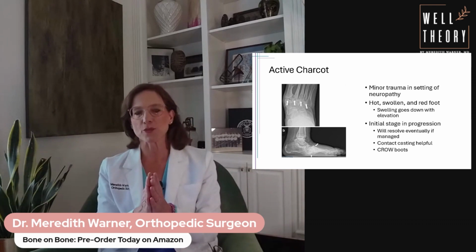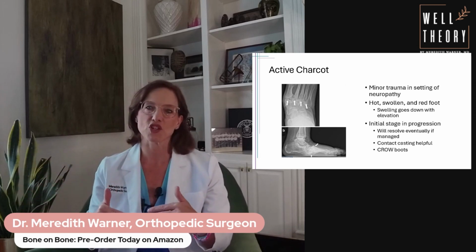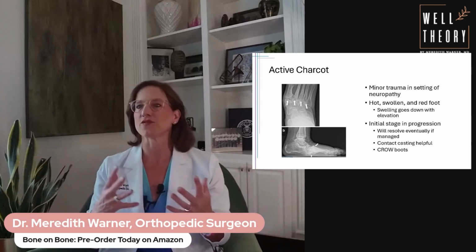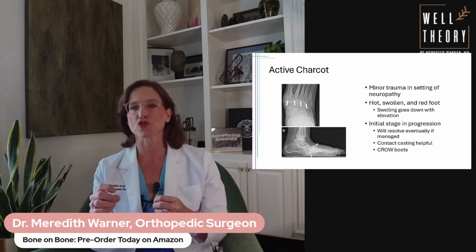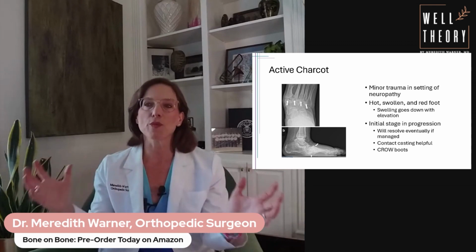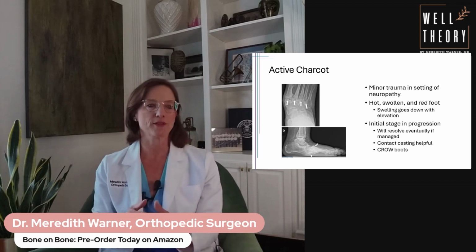If you catch it in the initial stage when the inflammation is just starting, you can resolve it with immobilization, anti-inflammatories, different bone type medications, and then the IV infusions like we talked about and different supplements. Contact casting is very helpful, and then the Charcot restraint orthotic walker. It's a specialized, custom, removable cast. I think of it that way. We make them for people in our clinic. That's another effective way to offload and manage this early.